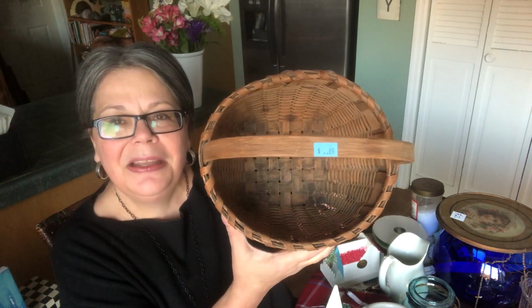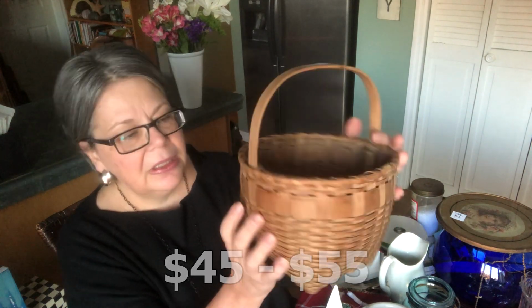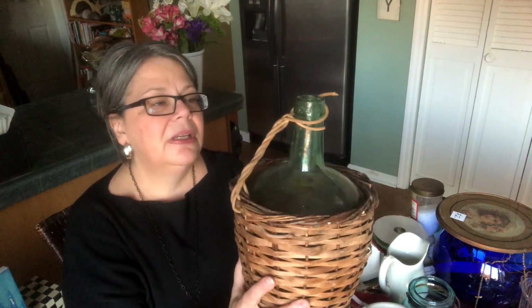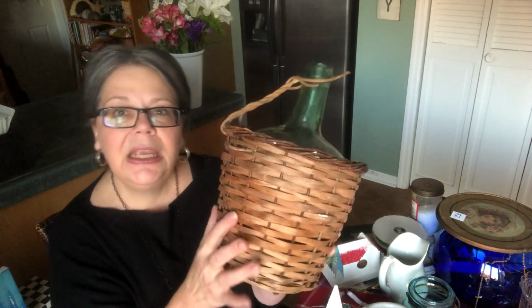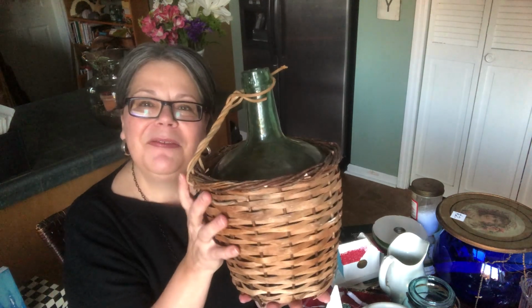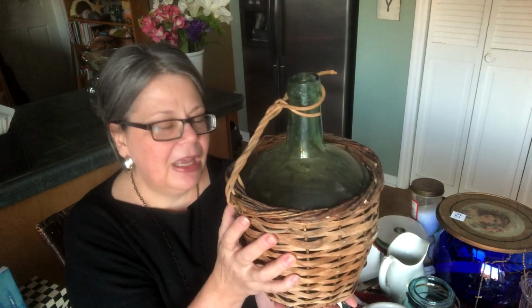But believe it or not, this basket cost 69 cents at a local thrift store, and if it were in perfect condition, I would price it in the probably $45 to $55. I'm gonna have to, like I said, work on some of these little issues, but that was a super fun buy, as was this wicker wrapped demijohn, pale green bottle. I paid $5 for it, and it is also worth somewhere in the $45 to $55 range. But so far I haven't actually sold any of my wicker wrapped bottles. I have been keeping them, but I may start selling them off.